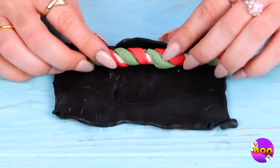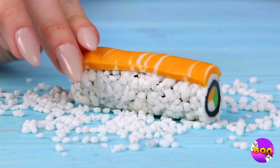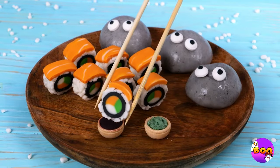Now for a black coating. Some candy rice. Some candy salmon, and it's candy sushi. Slice it up. It's all in the presentation. And enjoy.